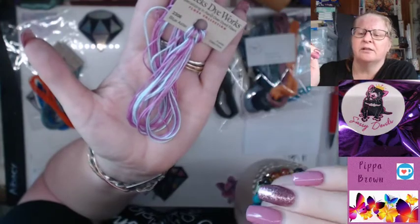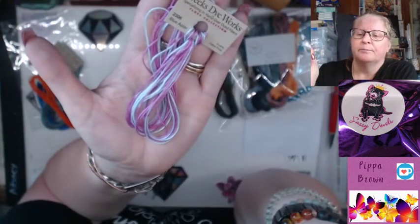Blue Aster is a pale blue and a pink. Very, very pretty.